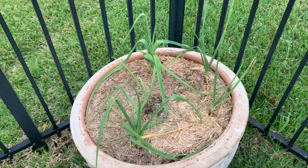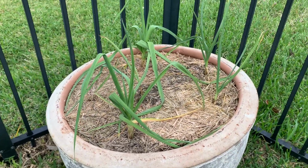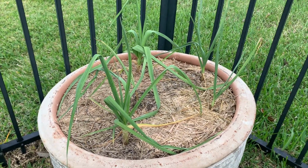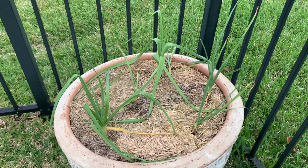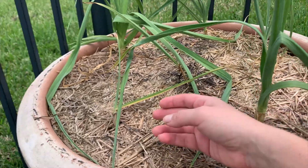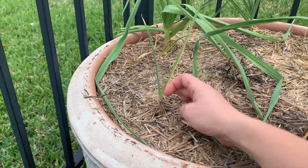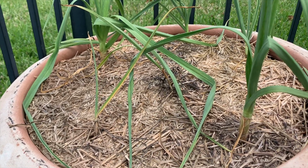Here is my garlic. I planted it from store-bought cloves back in October. I don't expect to harvest this until June. It looks fine. This looks way bigger and better than this one. So we'll see what it looks like when it's harvest time.